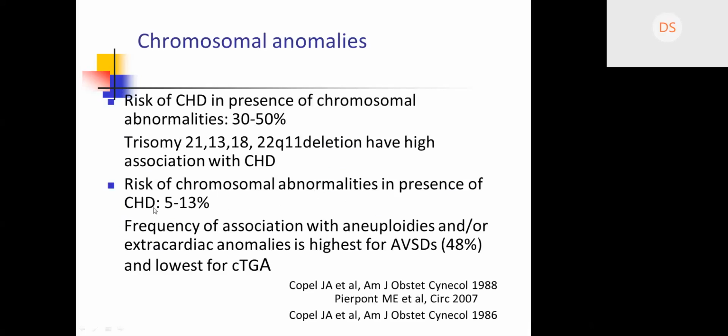Now on the other side, if a CHD is picked up, 10% of these babies have chromosomal abnormalities, but again, it depends upon the type of CHD. For example, for an AVSD, the association with chromosomal abnormalities is very high, and even extracardiac anomalies are very high. 50% of children with AVSDs have abnormal chromosomes. Whereas for diseases like transposition or even corrected transposition of great arteries, the possibility of chromosomal abnormality is very, very little. Most of our babies with CTGA have no associated non-cardiac problems.